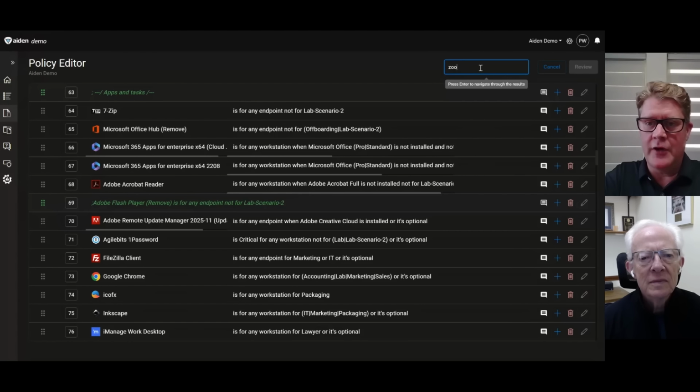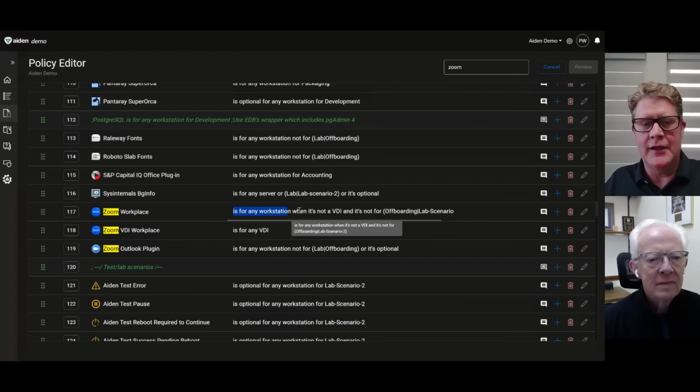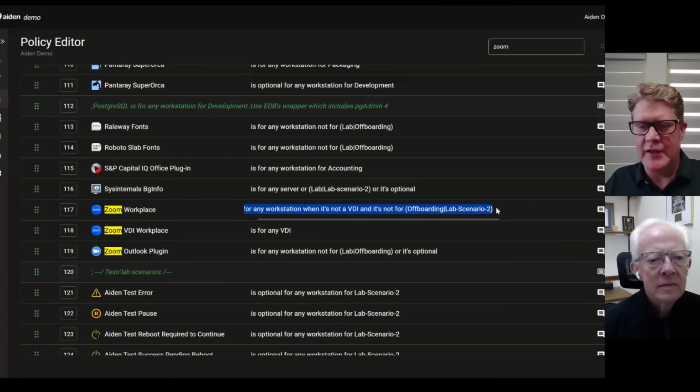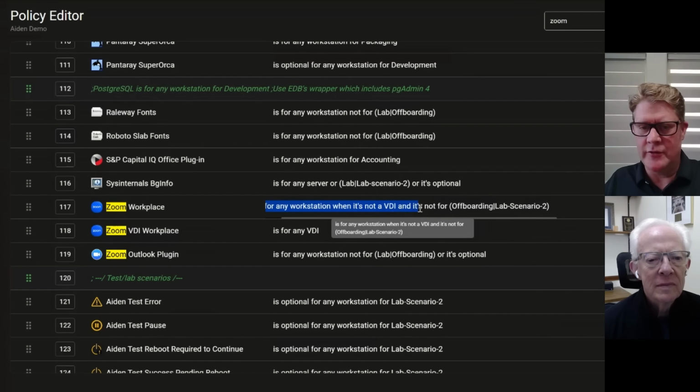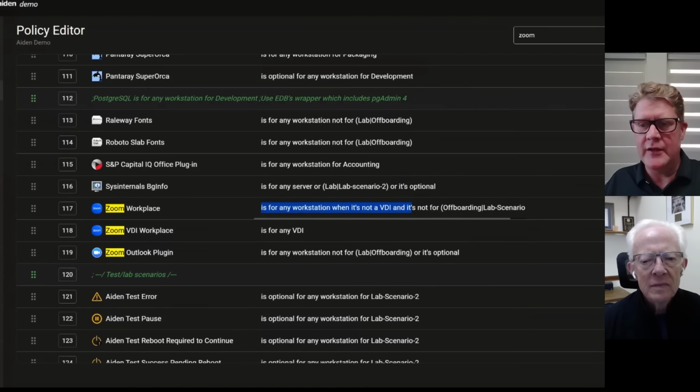I'll give you two very quick examples. If I look at something that everybody understands, Zoom. So not only are we dictating the applicability rule saying this is when this application gets installed. It doesn't get installed on VDIs. It only gets installed on workstations. Workstation is a key word for us. It means we're not going to put it on any servers. We also get the ability to configure this package as well.